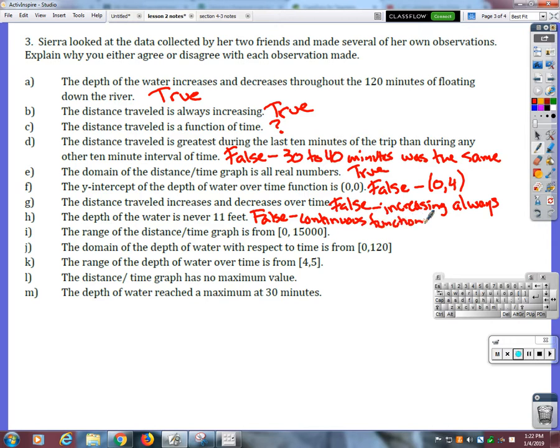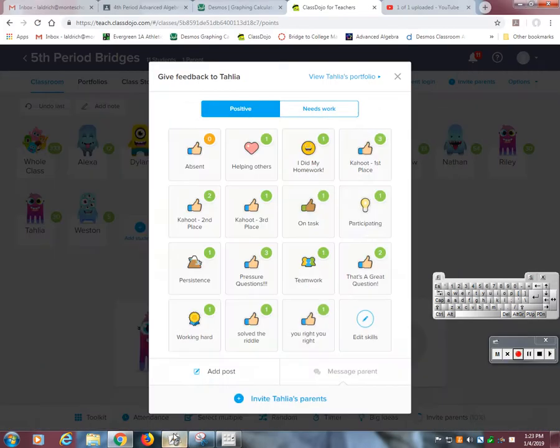Okay, next one. The range of the distance time graph is from 0 to 15 million. No, 15,000.